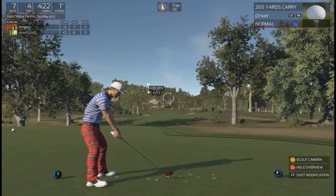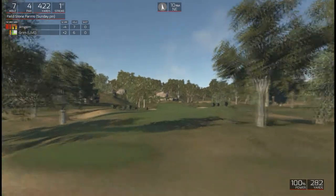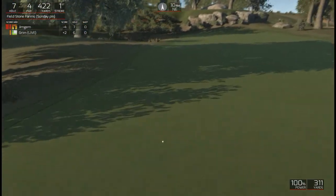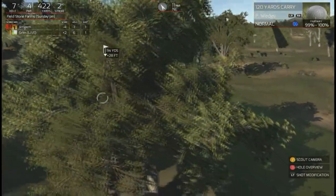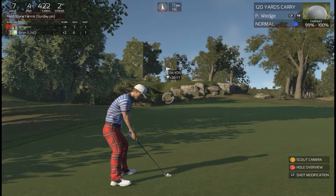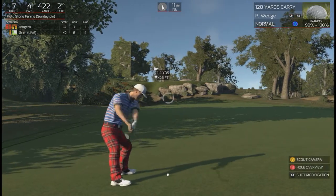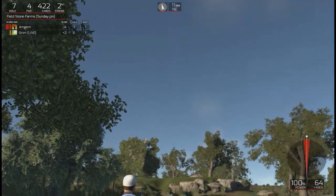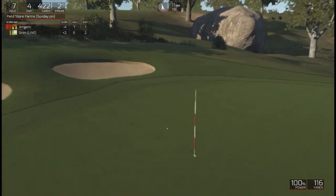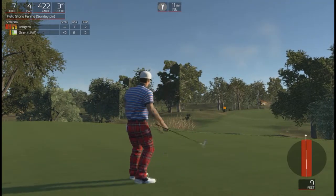Here we go. Let's pop this in the fairway. Nice, should be in the fairway. Looking at around 115 or so yards to the pin here, I'd say. Solid swing. Nice approach. 9-footer here. Let's see what we can do. Yes. 5 under for the round.